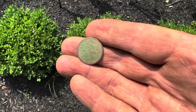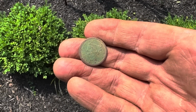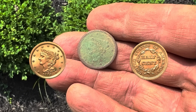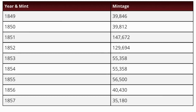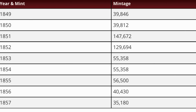Well, Rich really capped off an incredible day with another amazing find. This is a braided hair US half cent. And of all the half cents you can hope to find, the braided hair is one of the scarcest. They only made it from 1849 to 1857 with an average year minting of only 45,000. Now 2 years the minting creeped over 100,000, but most of them much lower than that.